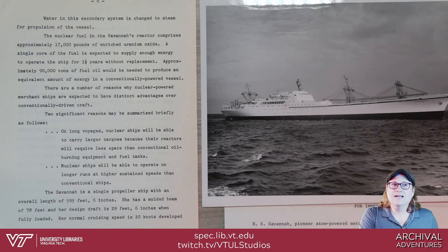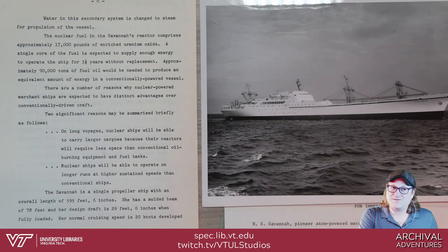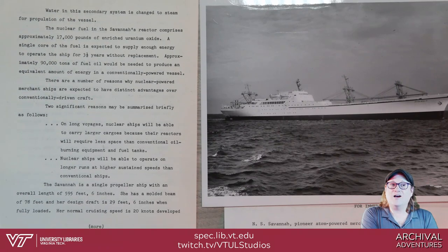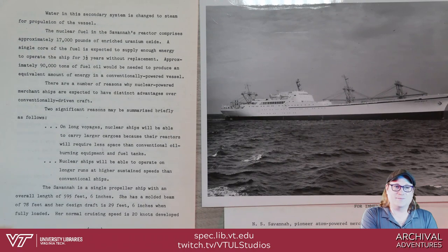powered vessel. There are a number of reasons why nuclear-powered merchant ships are expected to have distinct advantages over conventionally driven craft. Two significant reasons may be summarized briefly as follows. On long voyages, nuclear ships will be able to carry larger cargoes because their reactors will require less space than conventional oil-burning equipment and fuel tanks. Nuclear ships will be able to operate on longer runs at higher sustained speeds than conventional ships.